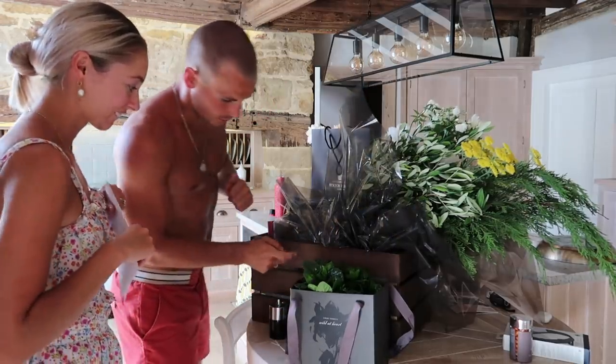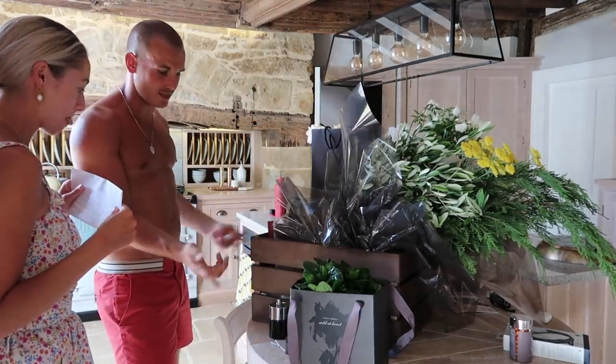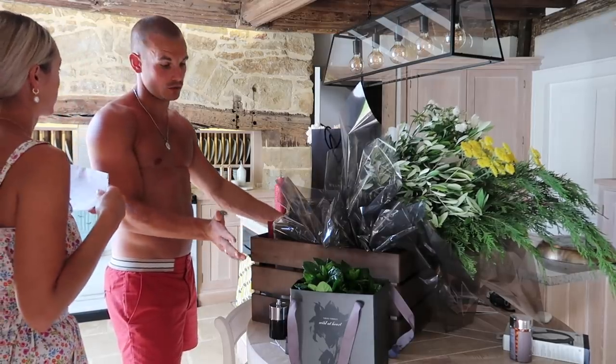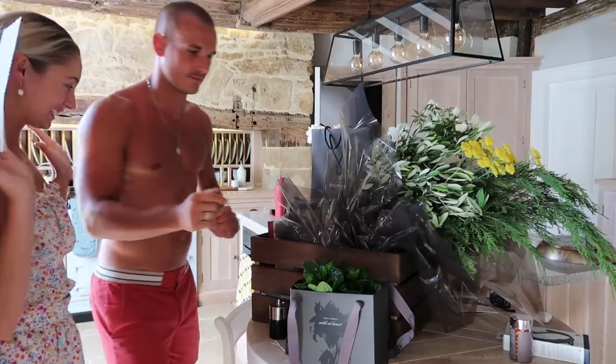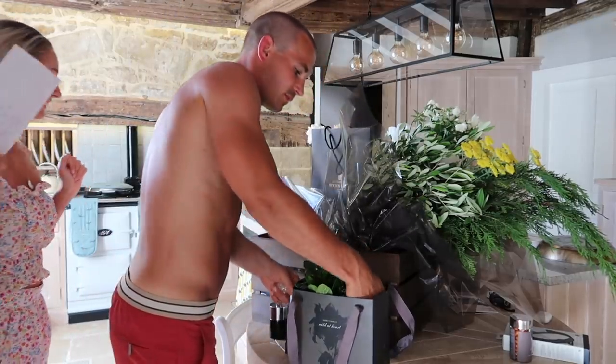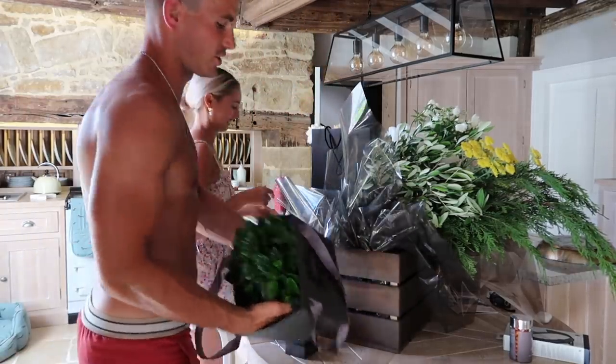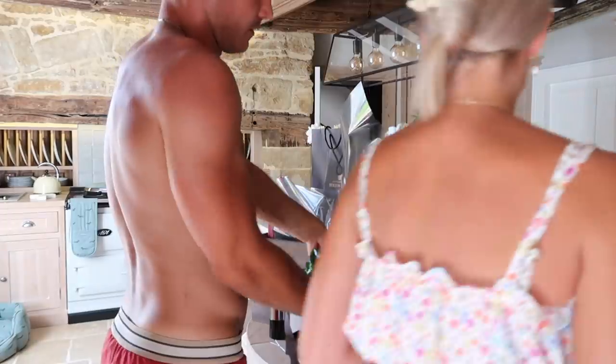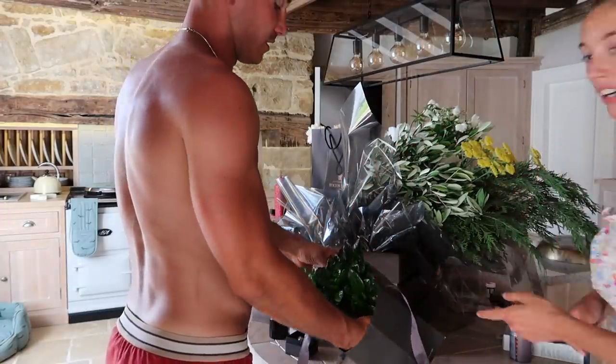Look, this could be really nicely repurposed. Herb garden. Oh, yes. Yay. God, I'm very excited. I'm not even taking part in this, I'm just gate crashing. You can help me. No, I'm not so bothered about the flower arranging. I just do flower arranging off the cuff.